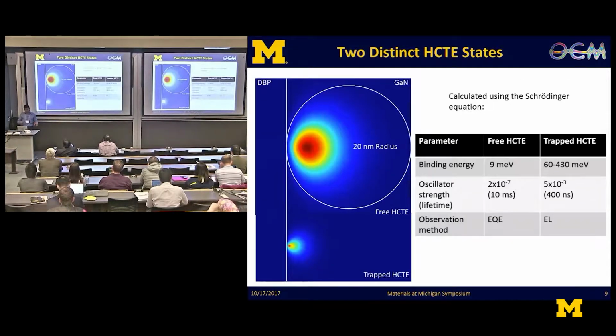To understand these results better, we did some quantum mechanical simulations, and we find that there are 2 distinct states that we can predict. There is the bound state where the electron is loosely confined to a hole in the organic, and this has only a 9 MeV energy, so we should not be able to see it at room temperature.